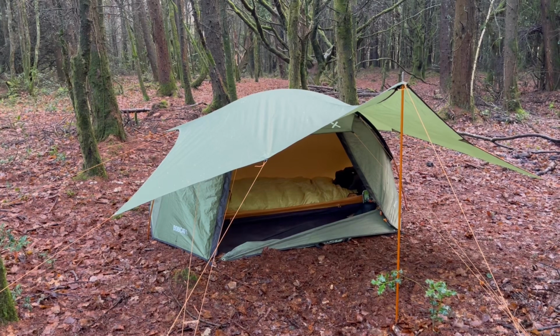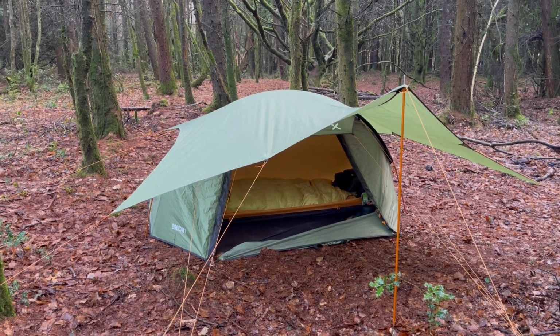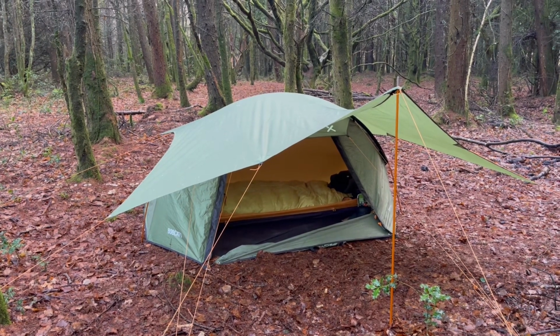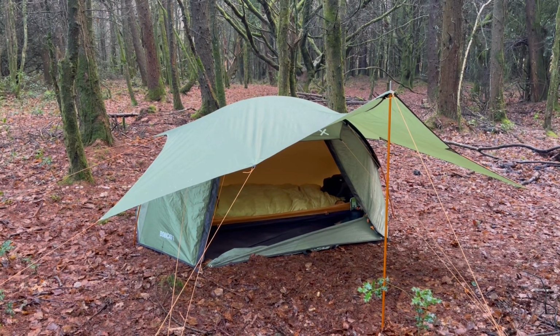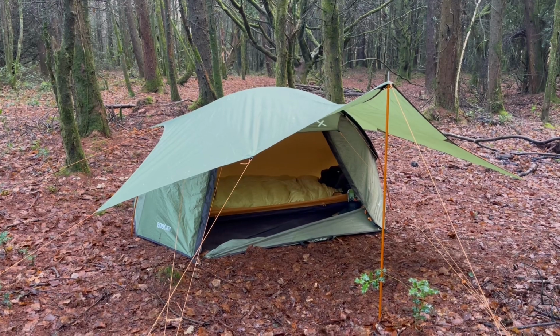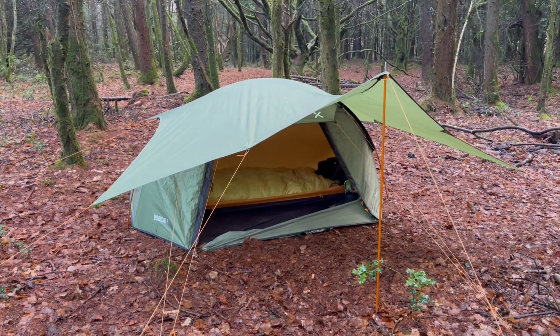So the Bobcat weighs in at 1.9 kilos and it takes up a very, very small footprint, as you can see in some of the B-roll footage. Now, the 1.9 kilos is very, very packable. You can pack it down the size of a small rugby ball, the children's rugby ball size, and it's absolutely perfect to just squeeze into a bag.